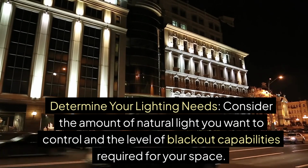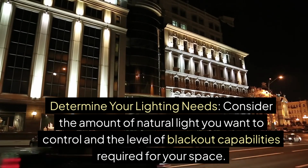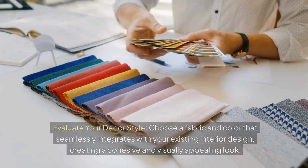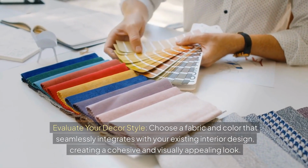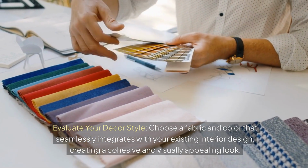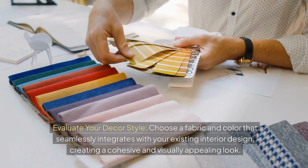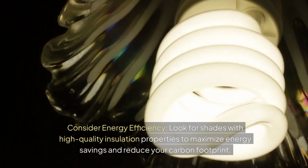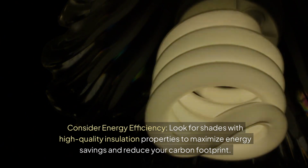Consider the amount of natural light you want to control and the level of blackout capabilities required for your space. Evaluate your decor style. Choose a fabric and color that seamlessly integrates with your existing interior design, creating a cohesive and visually appealing look. Consider energy efficiency. Look for shades with high-quality insulation properties to maximize energy savings and reduce your carbon footprint.